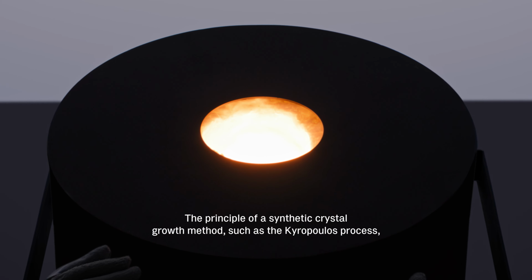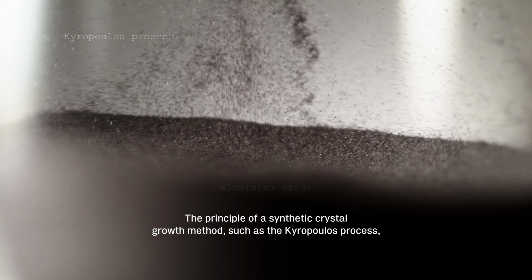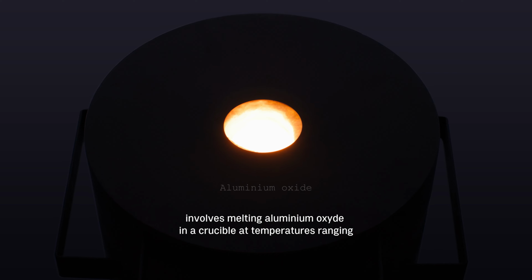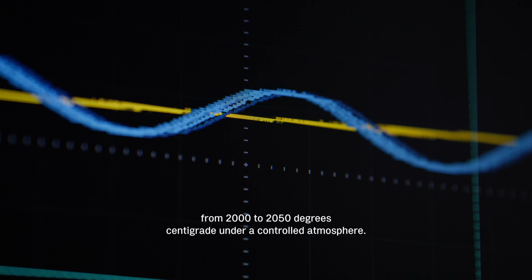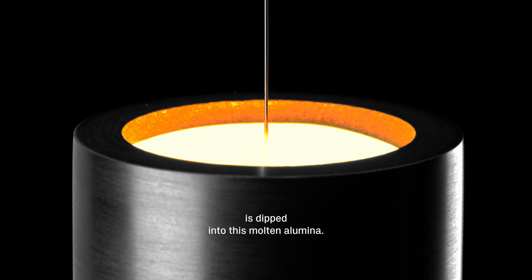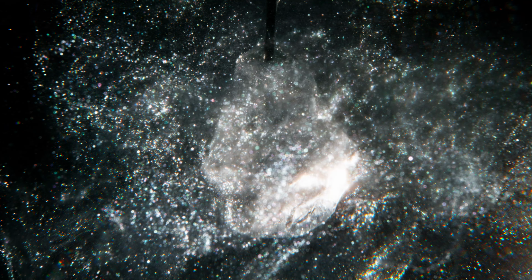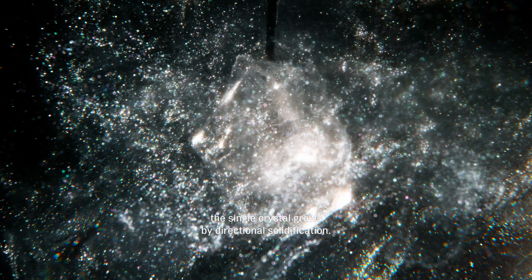The principle of a synthetic crystal growth method, such as the Czochralski process, involves melting aluminium oxide in a crucible at temperatures ranging from 2000 to 2050 degrees centigrade under a controlled atmosphere. During the process, a seed of single crystal sapphire is dipped into this molten alumina. Thanks to rotation and translation, the single crystal grows by directional solidification.